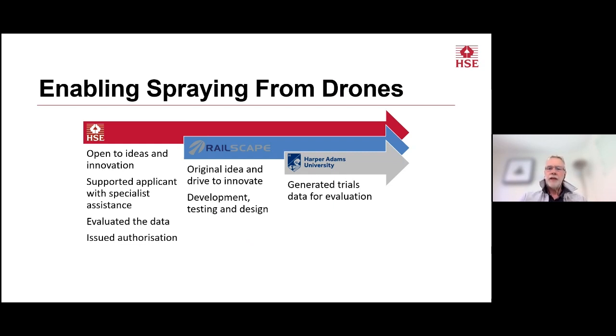Once the trials were complete and the data were provided for application for authorization, specialist scientists carried out a full regulatory evaluation to confirm the risks of spraying pesticides from the Railscape drone was within the limits set for other application equipment. The CRD evaluation established that herbicides can be applied using remotely piloted aerial systems or drones directly to the target plant without the requirement for rope access or height access equipment.